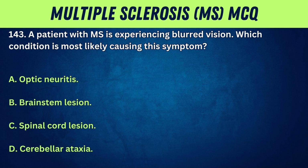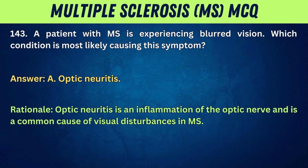143. A patient with MS is experiencing blurred vision. Which condition is most likely causing the symptom? A. Optic neuritis. B. Brainstem lesion. C. Spinal cord lesion. D. Cerebellar ataxia. Answer: A. Optic neuritis. Rationale: optic neuritis is an inflammation of the optic nerve and is a common cause of visual disturbances in MS.